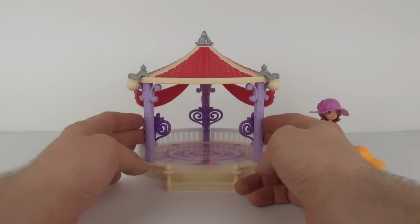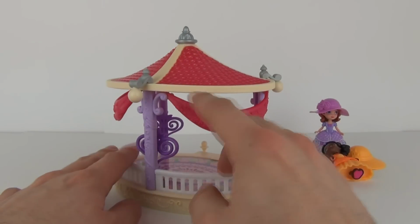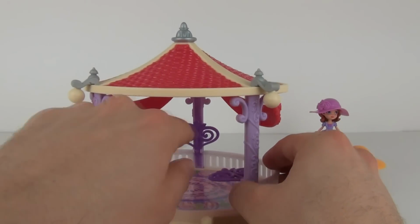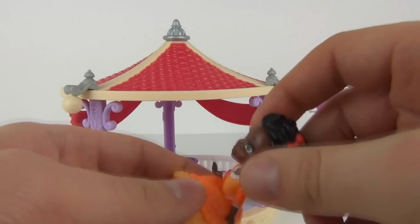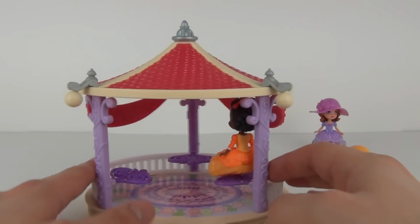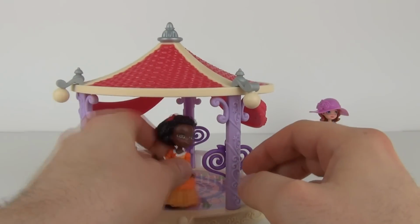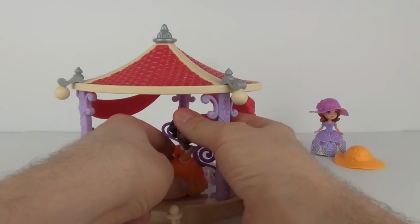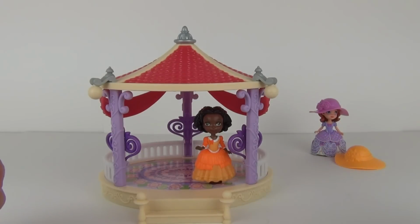Now we do have the gazebo as well. Let's take a quick spin of our gazebo. You have lots of nice pieces on this. We have these drapes here and all these detailed pillars as well. Now these pieces inside will fold downwards. Those are seats to sit your figures on. Let's try that now. Let's get Ruby and sit her down. There you go. There is Ruby sitting in the gazebo, and if you want them standing, you can fold up your seats there and just stand your figures inside. That is, if you can get them to stand up, because sometimes these can be a little difficult to stand with the very small feet that they do have.